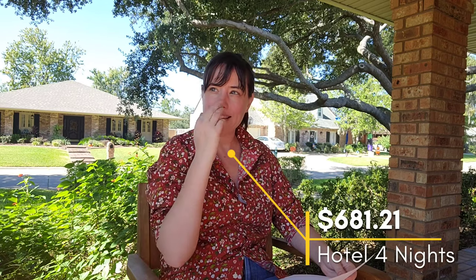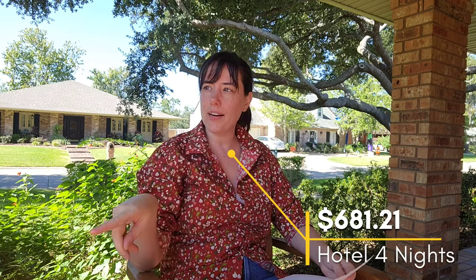So we split the room with two friends, so we paid for half because there's two of us. We paid $681.21. We stayed in the Courtyard Marriott, which was technically in walking distance if you were a man and you weren't carrying anything and you weren't afraid to walk alone at night.